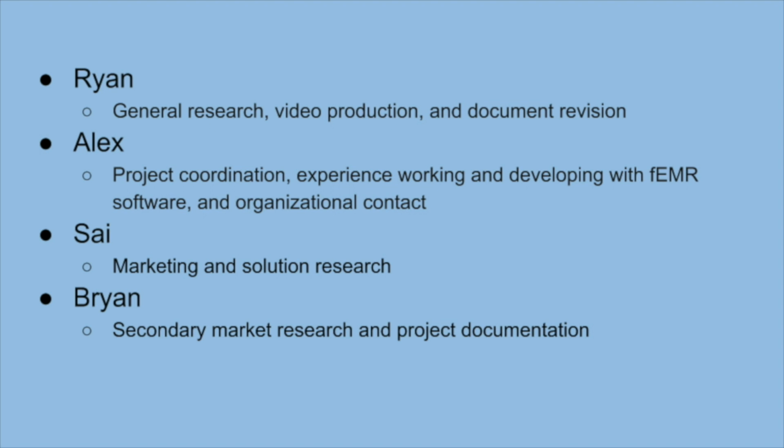Now I will give a brief outline of each of the group members' credentials, as well as their responsibilities within this project. Ryan is a student in the Electrical and Computer Engineering program, focusing primarily on computer hardware and software topics. He is currently in a co-op position at Sumitomo Electrical Wiring Systems. His expertise lies within technical document review, as well as video formatting and editing. For this reason, Ryan will be responsible for video production and editing, as well as general research and document revision.